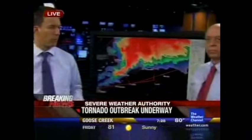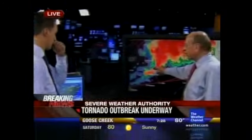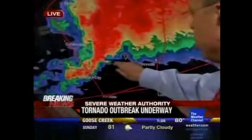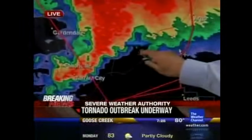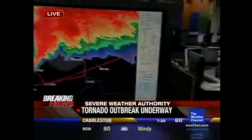As soon as we get some more information, we'll get back to you. All right. Just an awful situation. And unfortunately, now we have more rotation in this area. Yeah, indeed. The storm has gotten reorganized as that next flanking storm came in. It is reorganized as a tornado being reported around the Center Point area. That will be close to the Trussville area, heading toward Argo and Margaret. So the tornado signature that had weakened has definitely strengthened again.